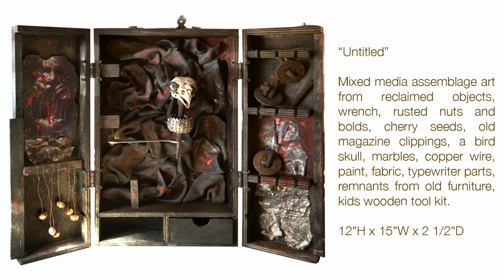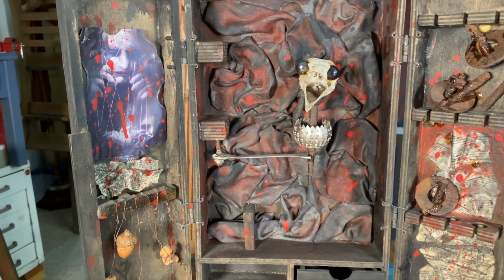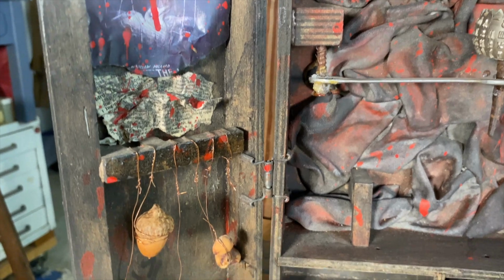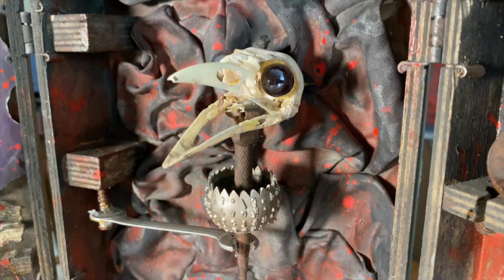So this piece called Untitled, I had used some old typewriter pieces, some magazine clippings, and then I used some old marbles for the eyes, kind of represent what I feel sometimes is in my head, the confusion of thoughts, the darkness of life when we're all in those dark times. It just felt like it kind of came out of my mind as how I felt in that moment with my struggle.